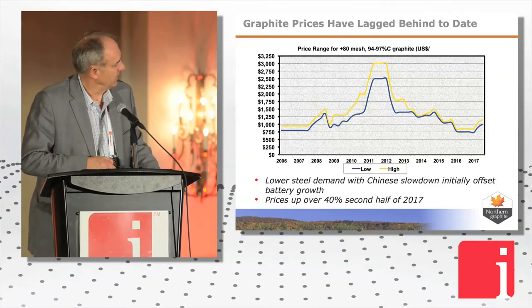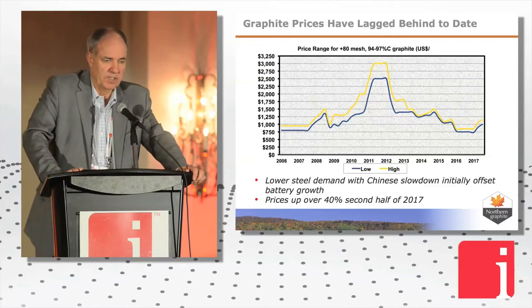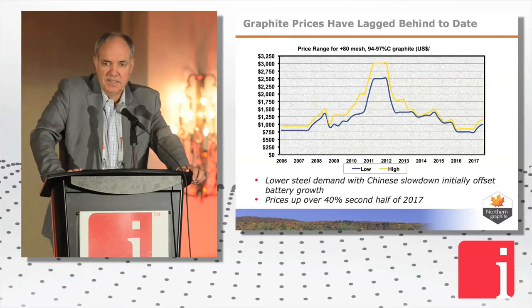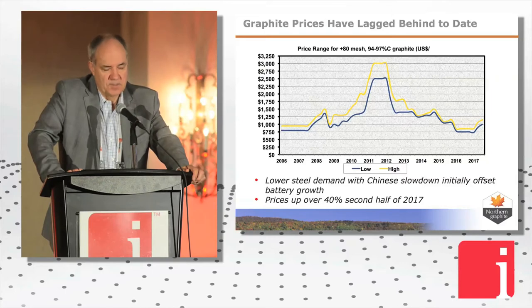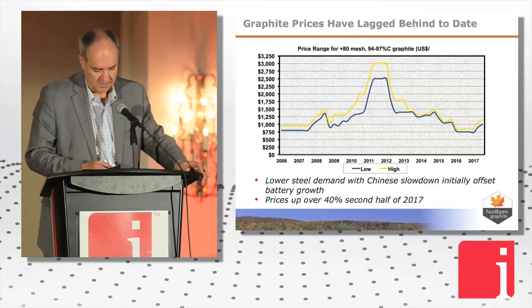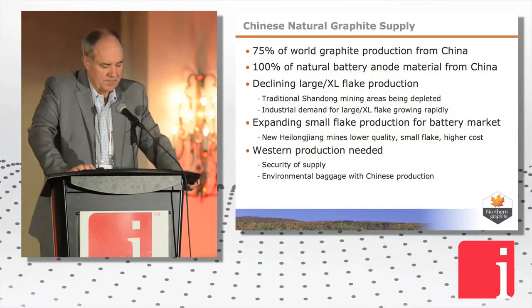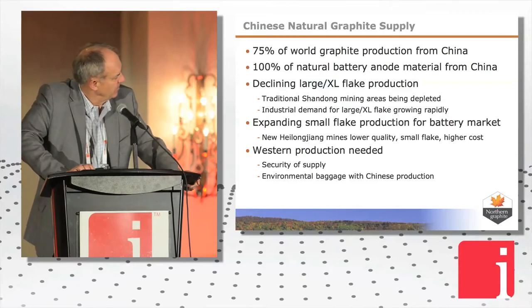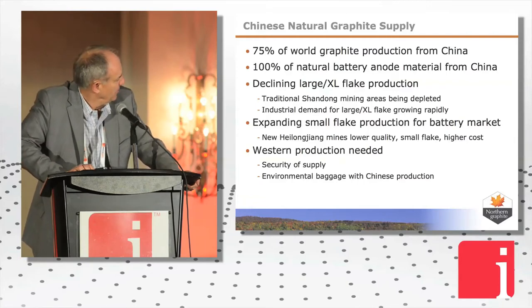and cobalt. And I'm happy to report that at the end of 2017, the graphite price went up 30 or 40%. From a very low base, mind you, but hopefully that is the start of the same trend that we've seen with the other battery minerals. Graphite is very similar to rare earths in that a high percentage of annual production comes from China, and also 100% of the natural anode material, almost 100% that is produced, comes from China as well.